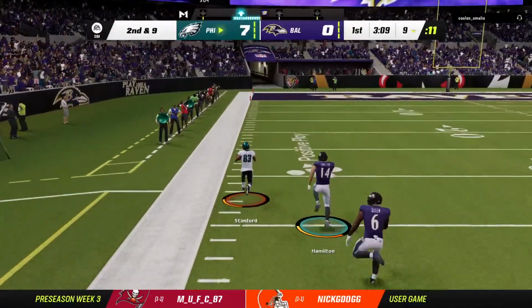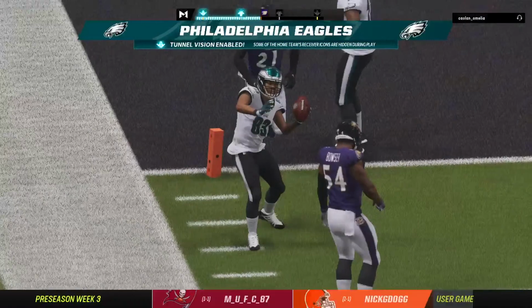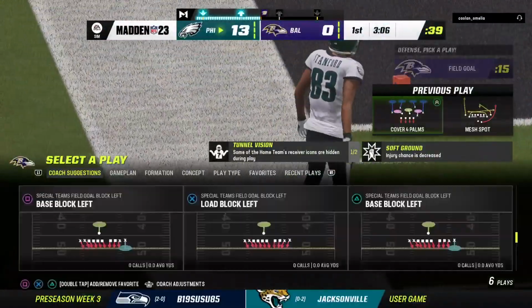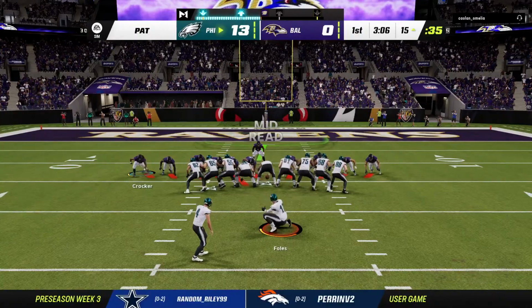Finding space at the 40, down the left sideline, inside the 20. Touchdown, Philadelphia. A big play there. Ready for the regular season with his 2nd touchdown of the game. And the Eagles are able to strike quickly to add on to their lead.